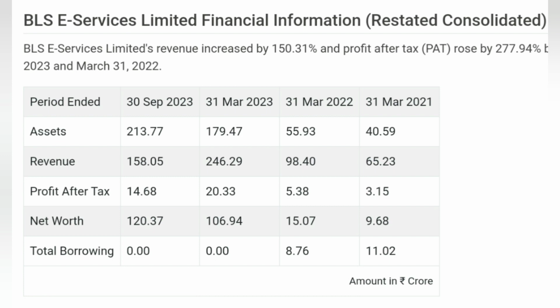If we look at company's financial information, then for the financial year 2023 to 2024, the data is available only for 2 quarters, from April to September. For the last 3 years, complete data is available. The company's assets has increased from 40.59 crore rupees to 179.47 crore rupees in the year 2023. In this financial year, assets has increased to 213.77 crore rupees. Company's revenue has increased from 65.23 crore rupees in the year 2021 to 246.29 crore rupees in the year 2023. In this financial year, the revenue has touched 158.05 crore rupees.